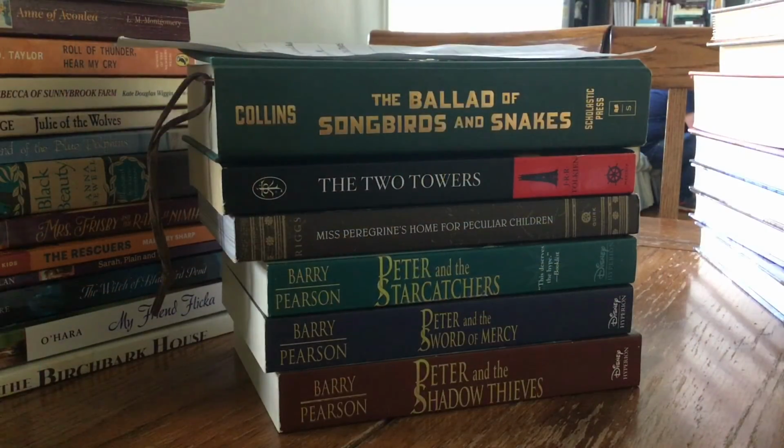These are the books that I have chosen for my 13-year-old son, and he's chosen some of these. He loves to read, and he's into fantasy type books. He finished the first Lord of the Rings for school this year, and he really enjoyed it. And so we have The Two Towers, the second book. He also has read the whole Hunger Games series recently. And this, The Ballad of Songbirds and Snakes, is a prequel that just came out not too long ago. And so he is working on that.